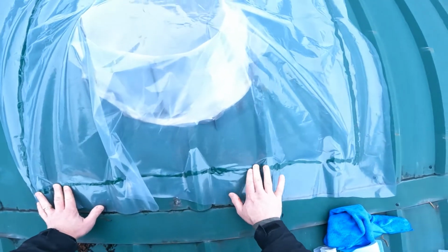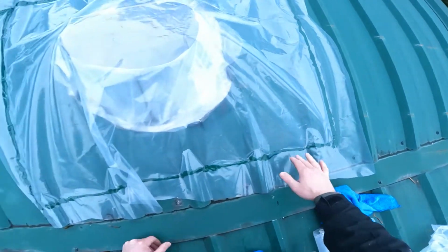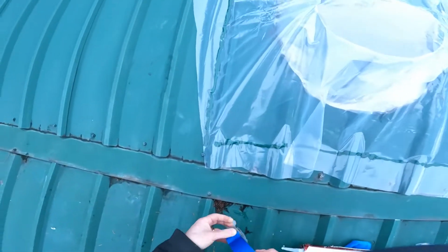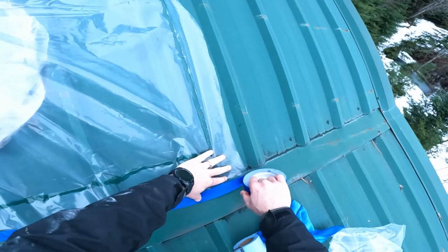And when I come back, if this is full of water, we'll know that that didn't do what it was supposed to. Let's hope that doesn't happen. This is just kind of extra taping this off. It's gonna keep it from blowing off in the wind, hopefully.